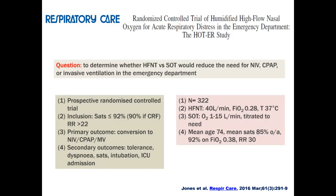Other groups have looked at the same question, often in slightly different ways with slightly different outcomes and endpoints. This study looked at high flow nasal therapy versus standard oxygen therapy outside of ICU in the ER. Their inclusion criteria were broad, saturation less than 92% and respiratory rate greater than 22, so this is almost all comers. The primary outcome was conversion to NIV, CPAP or intubation. High flow was delivered at 40 litres a minute, 37 degrees. Standard oxygen was up to 15 litres a minute.